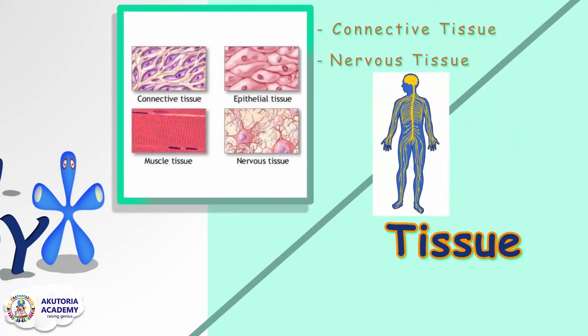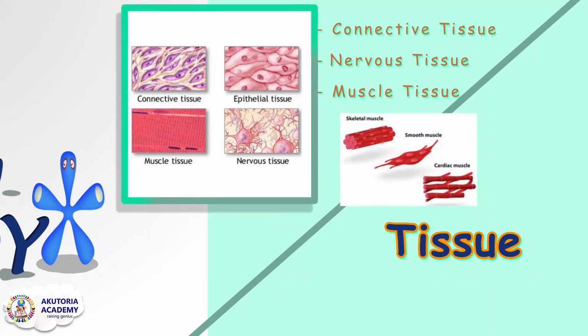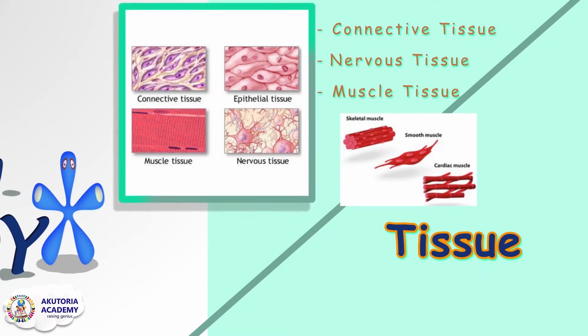The nervous tissue. Nervous tissue runs through your body and connects to your brain. Nervous tissue sends information from your body to your brain. Muscle tissue helps your body to move. It is the softest and most abundant tissue in your body. You will not be alive without the cardiac muscle tissue. It is found in our hearts and its job is to pump your blood.